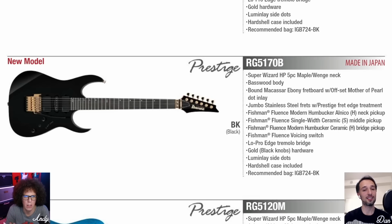It's on the headstock, it's on the neck, and it's on the body. So it's pretty wicked. Awesome. That's very interesting. Like something that maybe the player can see, but the audience maybe not so much. That's nice to keep a little bit back for yourself.